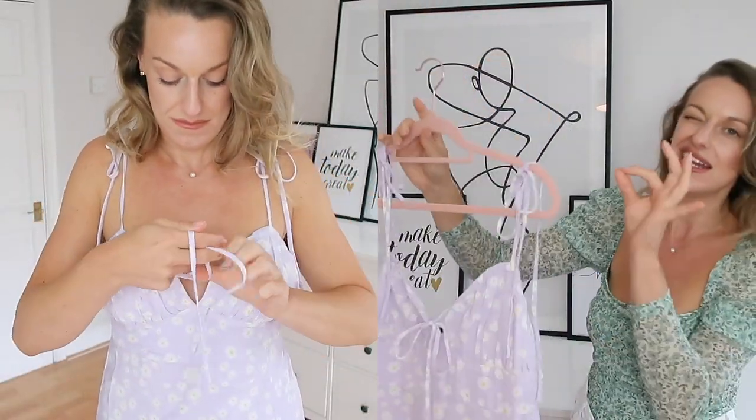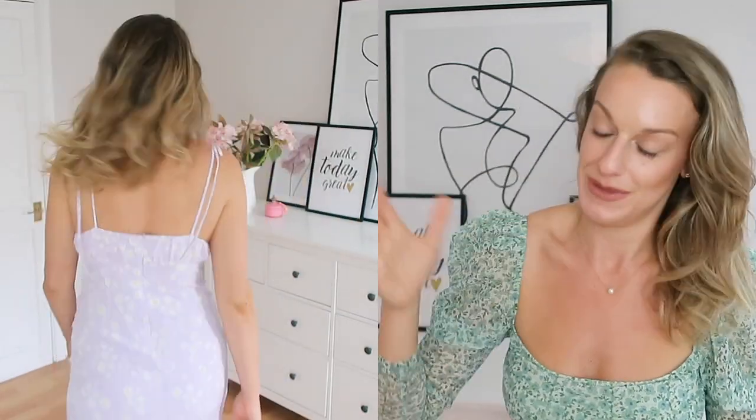This was slightly on the large side, but only slightly, so maybe bigger size 12s would be okay. I think I'm just your average size 12, but you know, it's kind of hard to tell with sizes these days, isn't it? Like what you actually are. It's just different in most places.